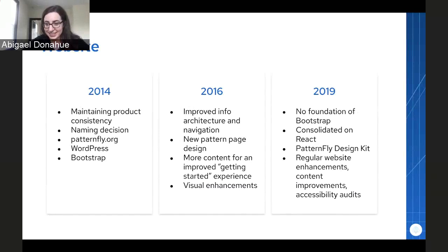Then in 2019, PatternFly 4 was launched, and there was no foundation of Bootstrap, and we consolidated on a single JS framework, which is React. 2019 is also the year that our PatternFly Design Kit launched, and this is a wonderful resource for designers to use to build high-fidelity mockups. And to this day, we continue to really focus on building the best possible user experience for the PatternFly site. And that involves regular website enhancements, content improvements, accessibility audits, and a whole lot more.